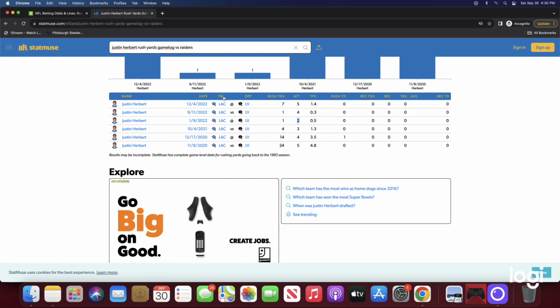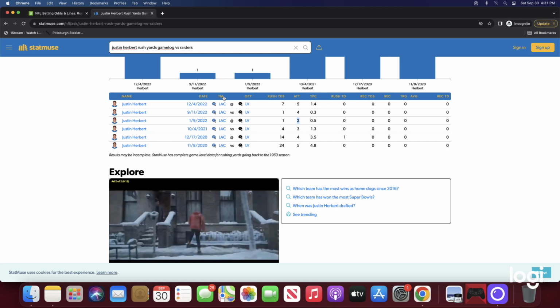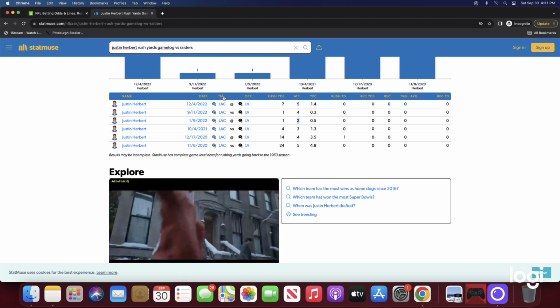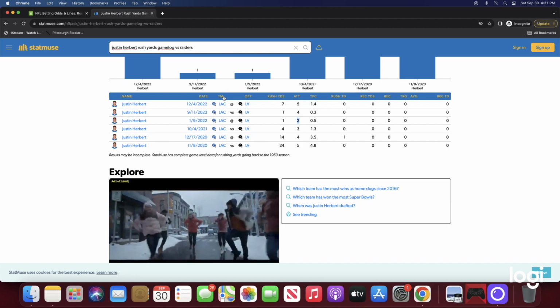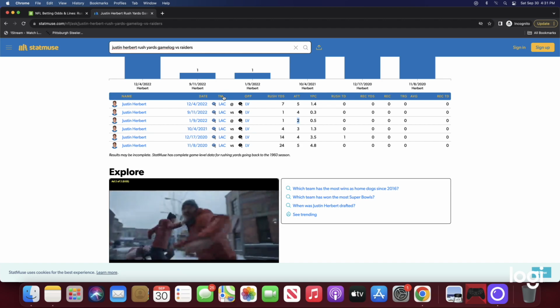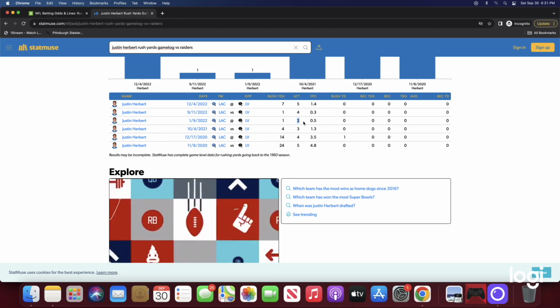Now, this is not the only thing that I see with this prop. I'm also going to show you guys something else on props.cash once I get done explaining this one. But I do like this. It's very, very solid. This is what you want to look for when you're looking for props, or historic props against other teams. This is very, very solid, bro. He is so consistent when it comes to running against them.